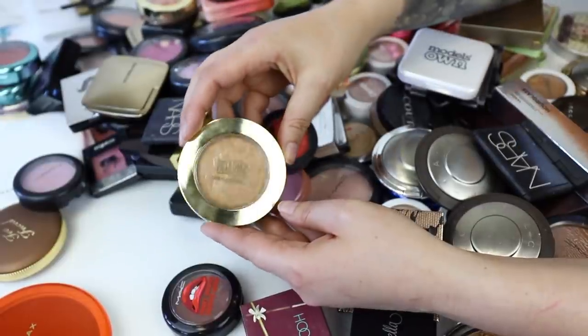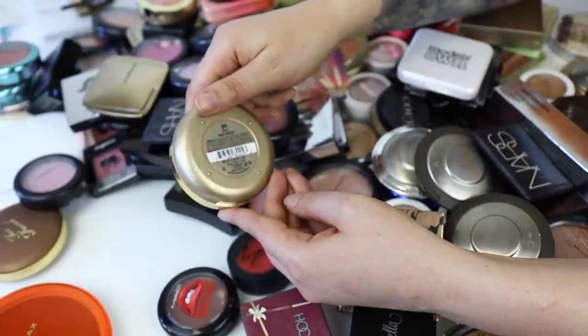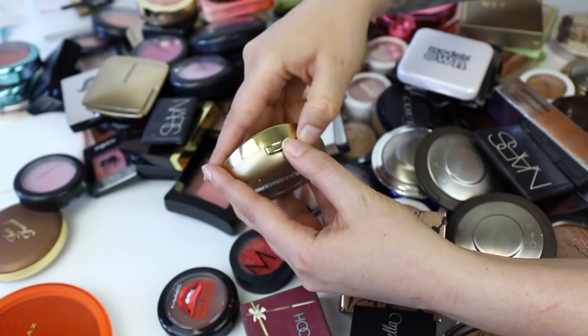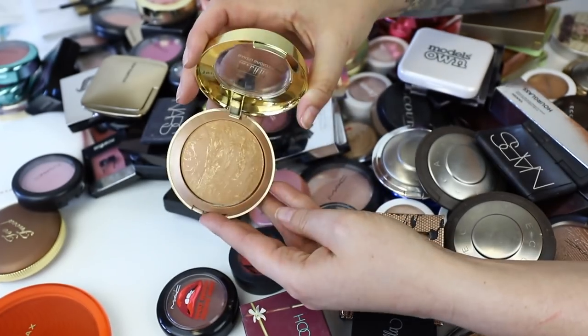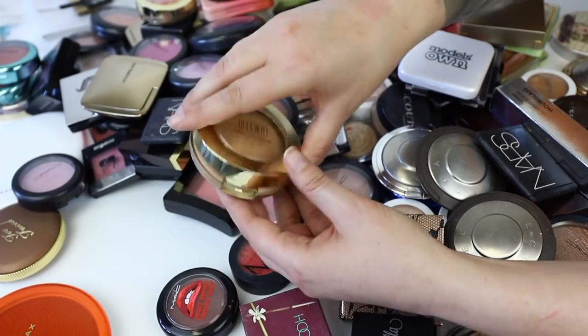I also tried to use this the other day just to test it out. This is the Milani Baked Bronzer in Dolce, and I bought this not that long ago. But I think the shade is just too light for me. It just sort of makes me look more yellow, so I'm getting rid of that.